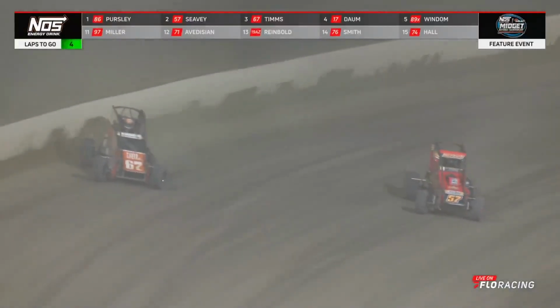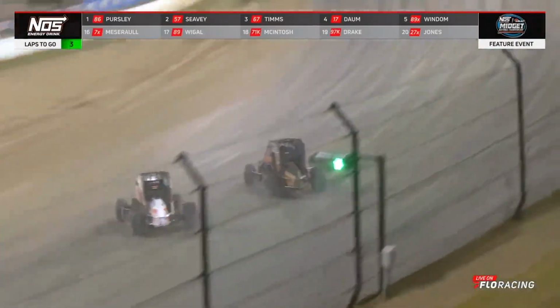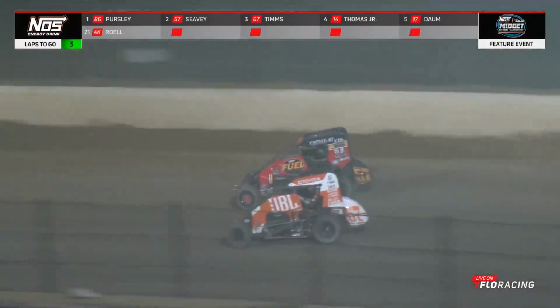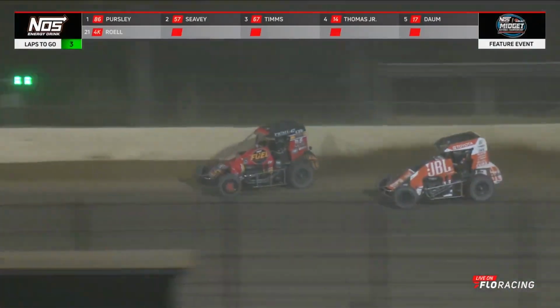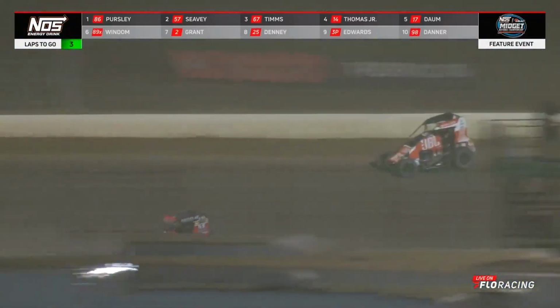Slide for 2nd. Here comes Ryan Timms across the nose of the 57. The Indy Fuel entry able to turn back to his inside. Goes to the middle. Timms down to the bottom. They'll chase each other up the embankment. Advantage will be to Logan Seavey. Ryan Timms banks her off the concrete a little bit there as they work onto the backstretch.